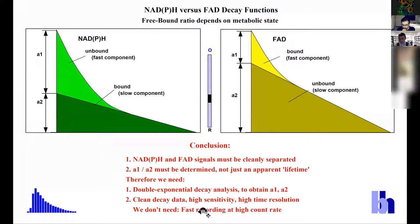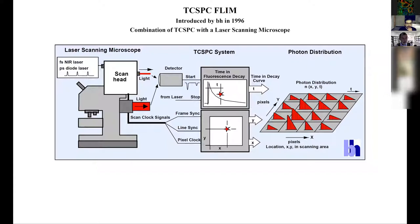What we definitely don't need is extremely fast recording at high count rate, for the simple reason we don't have such high count rates. We are dealing with autofluorescence, sometimes autofluorescence of single cells, and the count rates are naturally low. They are far below the count rates which are processable by TCSPC. So that means, because we need sensitivity and time resolution, TCSPC and TCSPC FLIM is the method of choice.